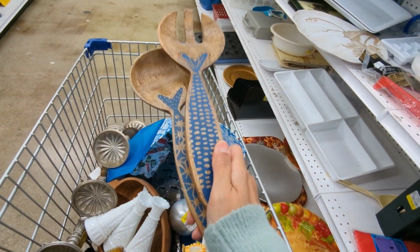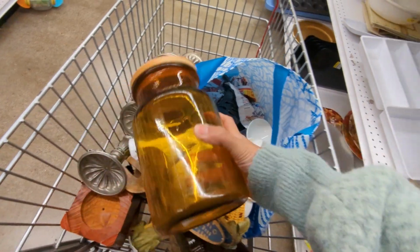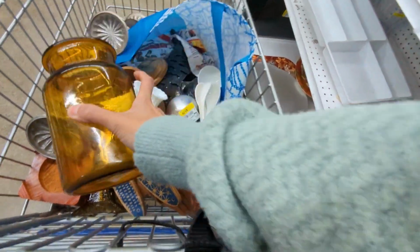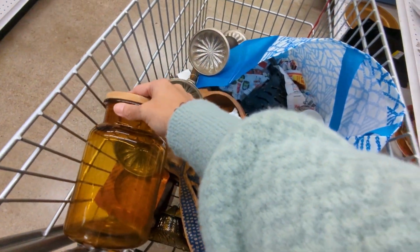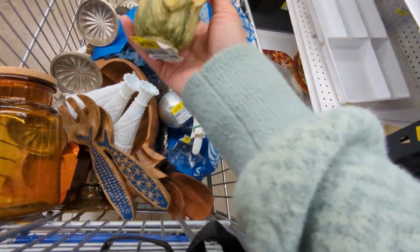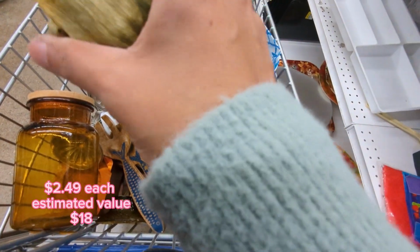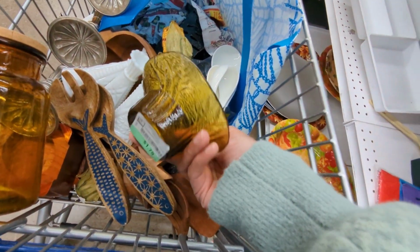So these spoons, they have nice paintings on them, and I know they're a little contemporary, but for Christmas might be okay. This jar and the top lid fell and I couldn't find it for a second. I didn't actually end up getting it because the lid was very loose. It wasn't actually tight. These are corn candle holders, and I found a pair and I thought these were cute. So I got these. I'll put them in my antique booth.